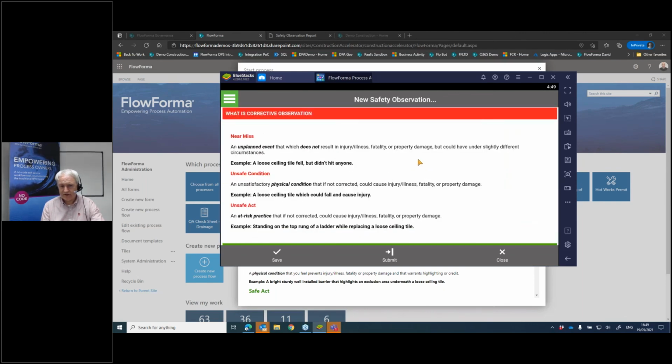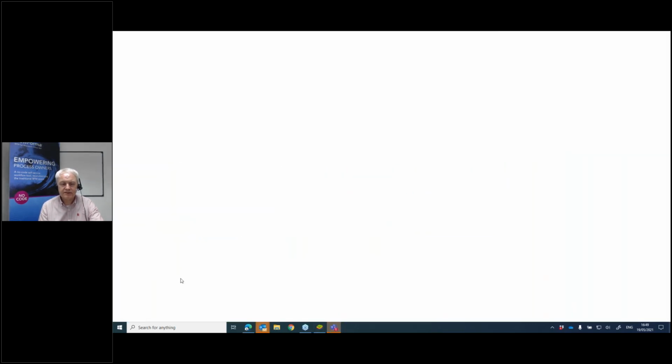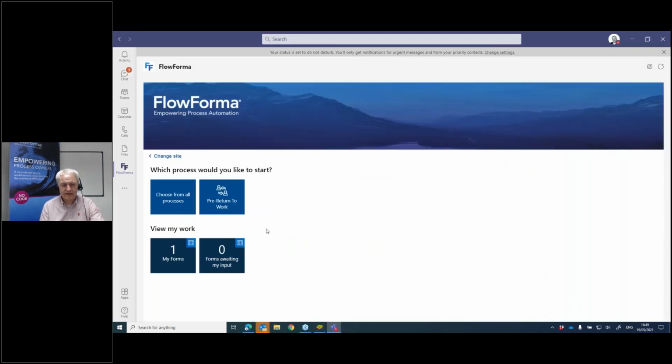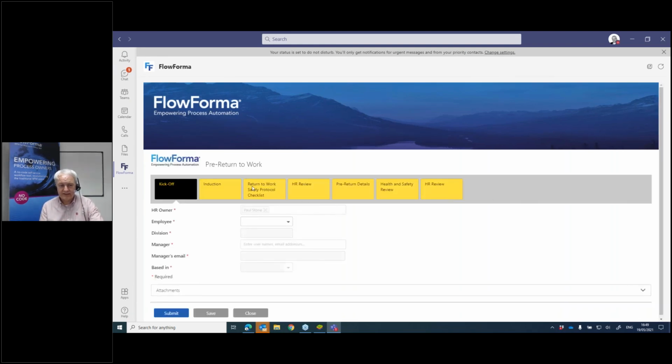So straight away, you can use it on mobile devices. And you can also use it in a Teams environment. If I click onto Teams here, I have a Teams site. If I click on a link, you can actually see an example of a form running in Teams. In this case, I'm showing a pre-return to work form. There's a lot more workflow involved in this particular form, but it's the same basic idea.